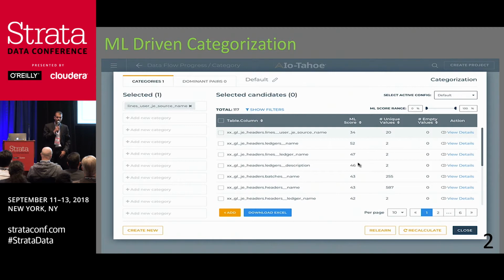So I would let the Io-Tahoe team talk about it, but this is the internal IP that is applying various different methods, the data science methods, mainly the regression algorithms and classification algorithms play a major role in identifying that categorization. Yeah, again, this is the value proposition for us. I don't have to dedicate one of my data scientists to coming up with and creating an algorithm. Io-Tahoe is providing that as an internal function of the product, right?